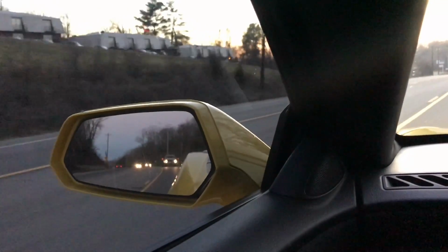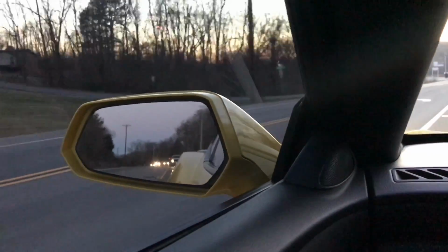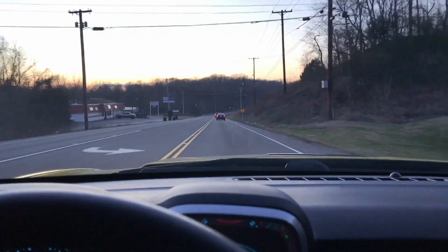Got him back there with the trailer. I'm gonna try to get a shot of it rolling when we get onto a 2-lane highway. But dang, I'm pumped. Let's go.